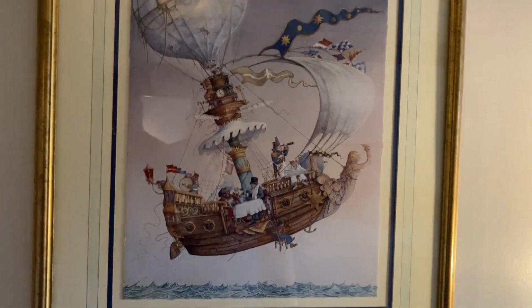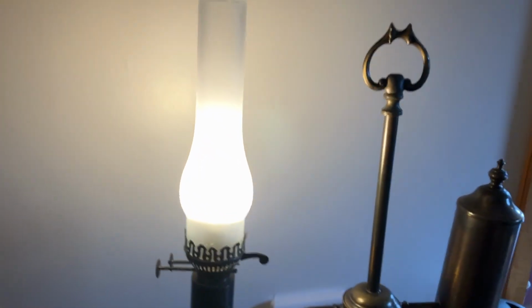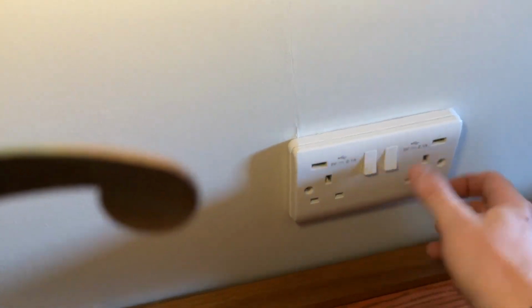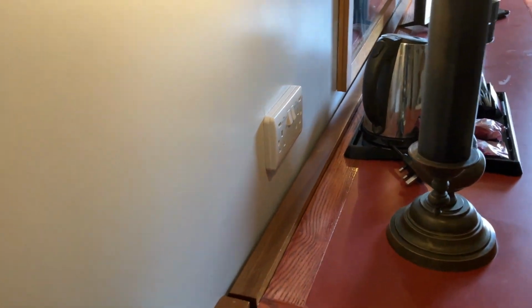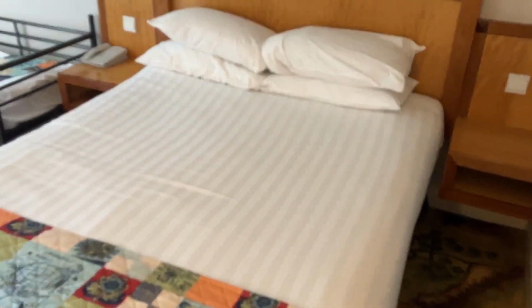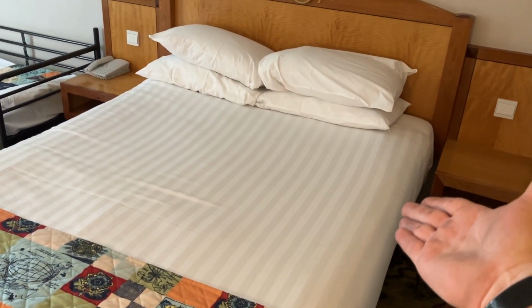Okay, just like that. Yeah, we got this picture of the boat. Very fancy lighting thing. Oh, USBs on your plugs, I'll agree with that. I'm not a massive fan of the block, but you need that, otherwise it doesn't fit. So yeah, there's a mirror, there's me, look at me, ta-da! It's a globe and stuff. This is the bed. This is where you sleep and or sleep.